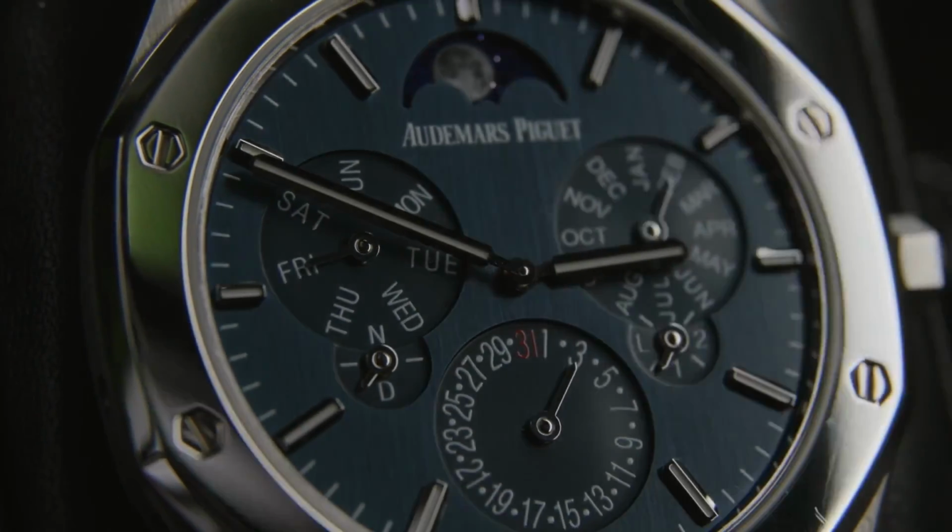Hello and welcome to a very special YouTube video. Today we have the Audemars Piguet Royal Oak Perpetual Calendar Ultra Thin. It's the 26586IP and it's very special indeed.